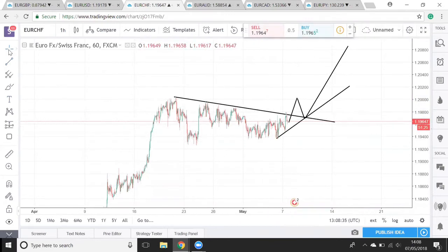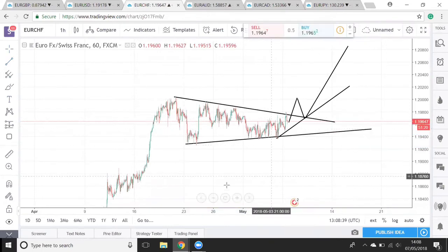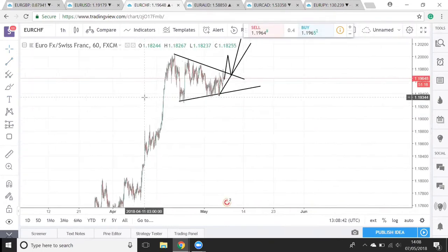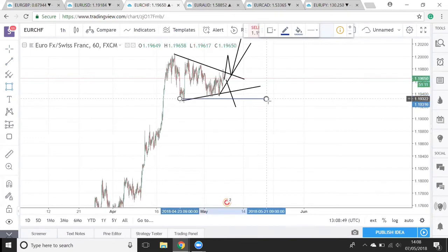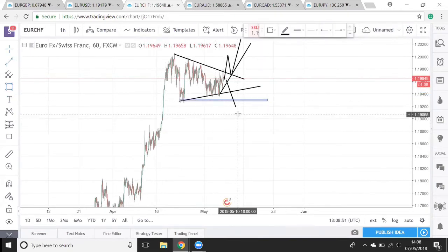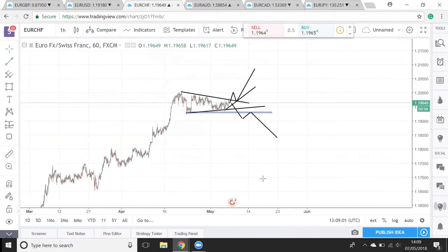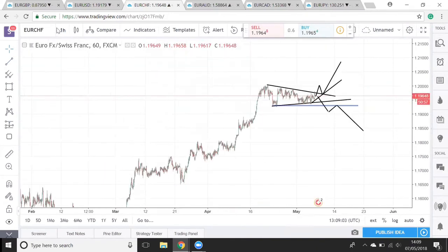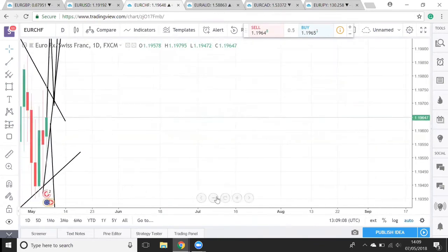And then to go lower, it'd be an easier option, I think. You'd wait for price to break and take out this level, and then come back. There's a lot of empty space that needs to be filled here as well. Let me just go on the higher time frame to see where we are. The higher time frame.